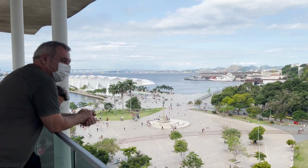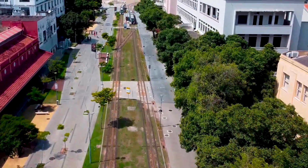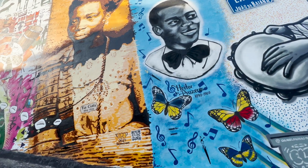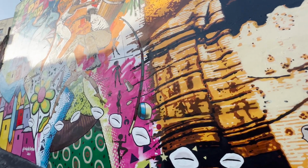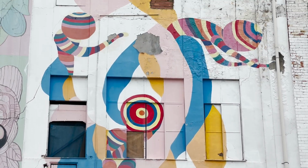For a very long time this area was really neglected, full of derelict buildings. There are still some, but they are going through renovations one at a time. And the area now got a new life, and it's full of actually Black people history and street art and culture. So it's really nice to see people taking back these public spaces and making it their own and making it look like a nice place.